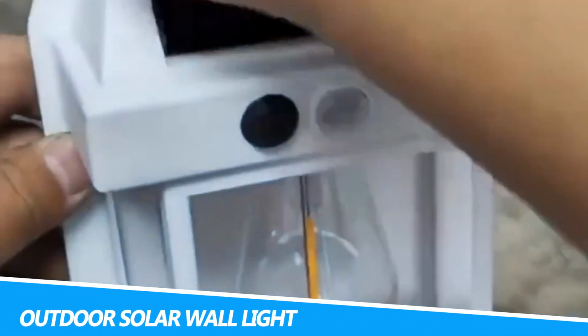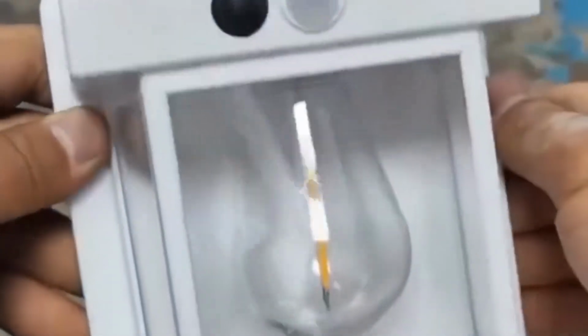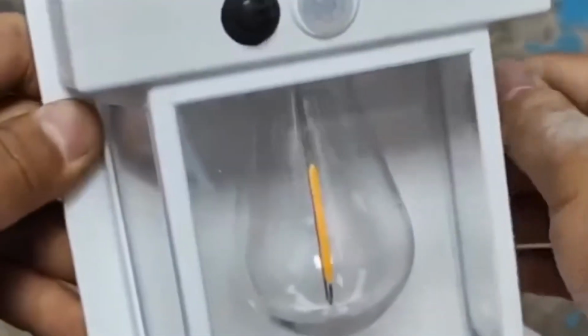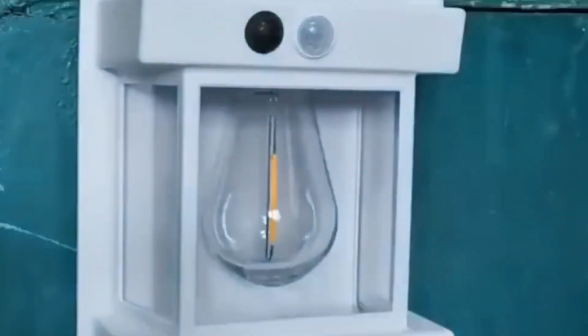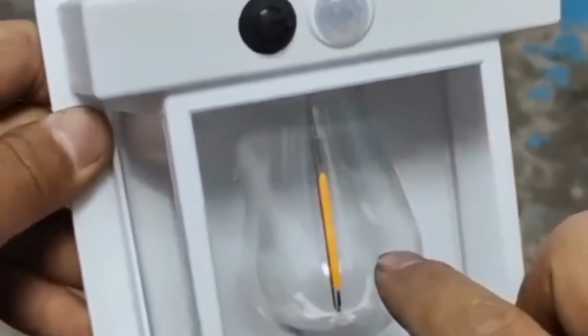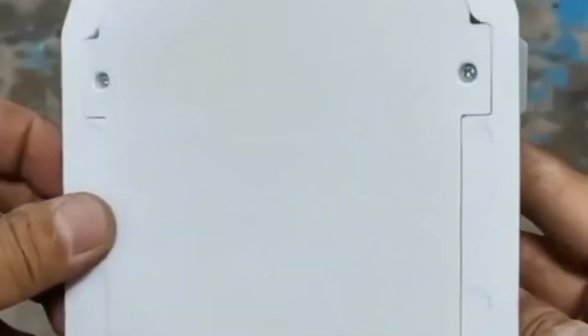The Outdoor Solar Wall Light is an eco-friendly way to illuminate your outdoor spaces. Powered entirely by solar energy, this gadget charges during the day and provides bright, reliable lighting at night. Its motion sensors add an extra layer of security, lighting up when it detects movement and scaring off potential intruders. Built with weather-resistant materials, this light can withstand rain, snow, and heat, making it ideal for year-round use.